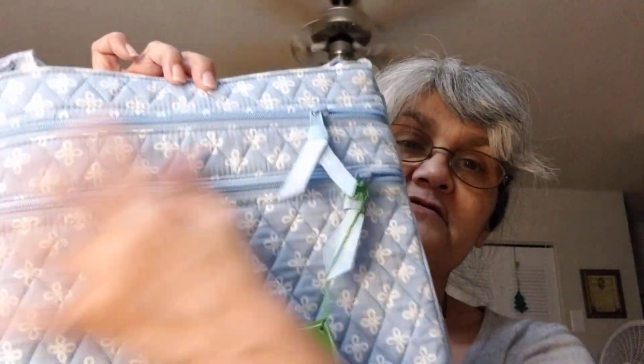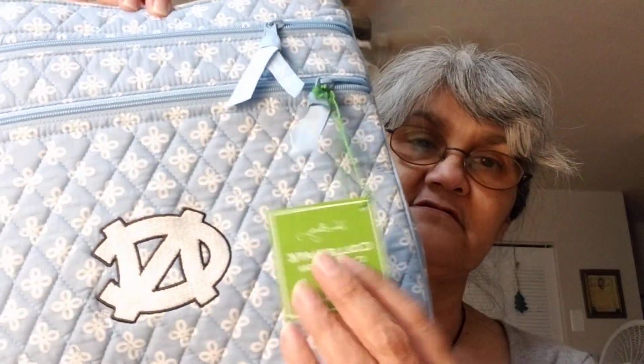Anyway, this is all brand new. It's from the collegiate collection. And this retails for $78, but I only paid $5.